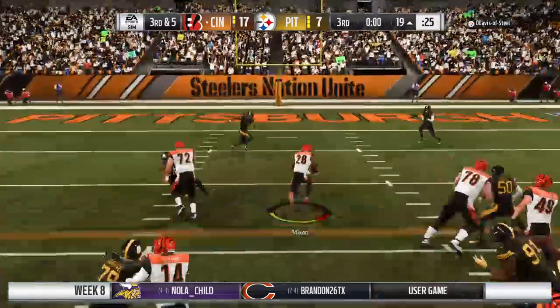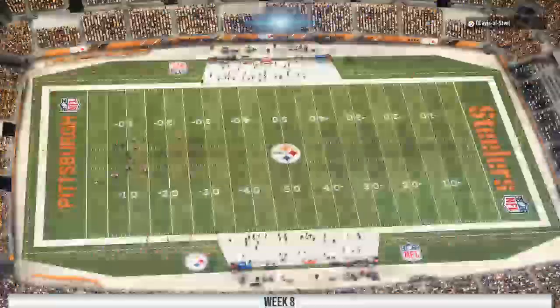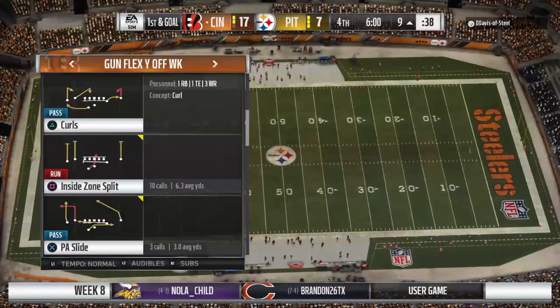On third down, Mixon evades him at the 10. And he'll go down, and that will do it for the third quarter of action.